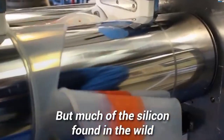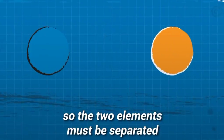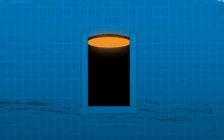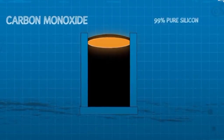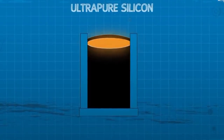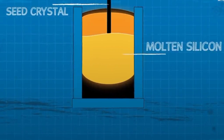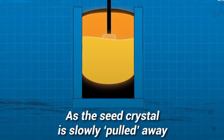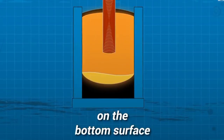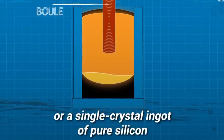But much of the silicon found in the wild is chemically bound to oxygen, so the two elements must be separated. The sand is combined with carbon and melted in crucibles to produce carbon monoxide and 99% pure silicon. After further processing, ultra-pure silicon is produced. Next, a seed crystal is placed in contact with molten silicon. As the seed crystal is slowly pulled away, silicon atoms are deposited on the bottom surface. The result is a large cylindrical boule, or a single crystal ingot of pure silicon.